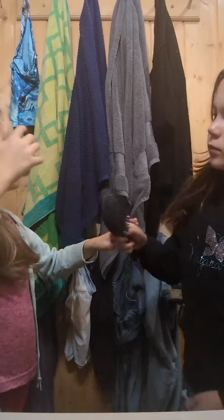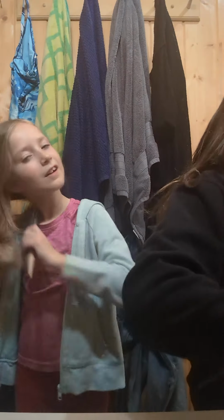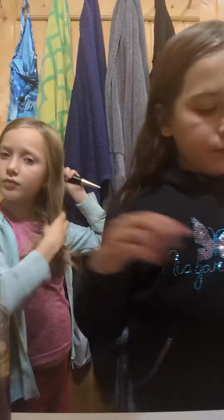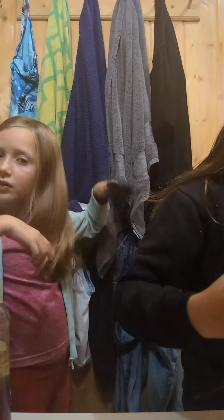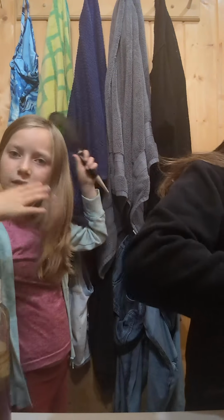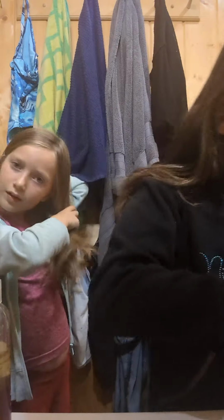Okay, my turn. Now this I use for gymnastics. You put it on your hair and it says liquid glass, to make a slick back ponytail, and then it dries up. I've had that before. And then I have a ton of scrunchies. Not tons, but I have more. And I have some claw clips. This one. And this one.